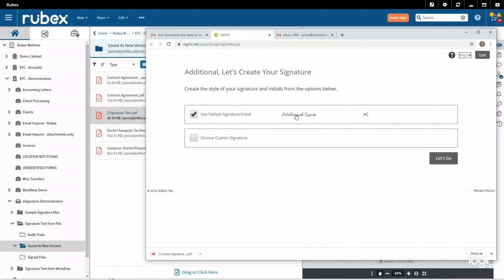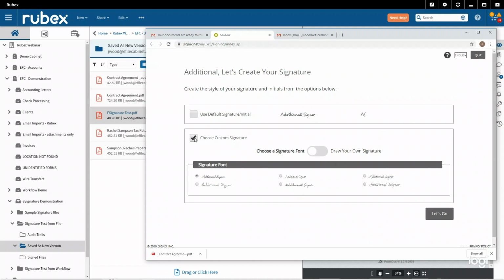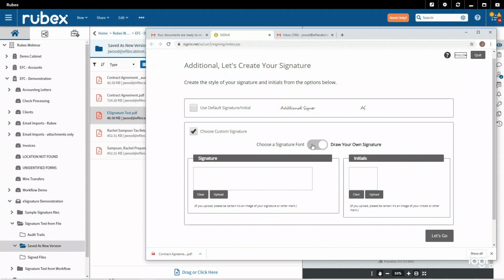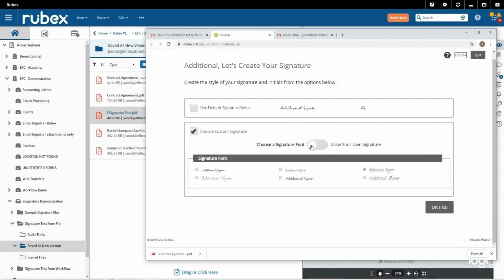Now this time you can see that I've selected additional signer. It comes up with that default always. It knows the first and last name based on the information that you sent from eFile Cabinet. But I'm going to choose a custom signature this time. And so I'll choose a different font. I'm going to choose this one over here. I even could, though I'm not on a signature pad, choose to draw my own signature. And so in here, I could choose to do additional signer and have my initials put in here. In this case, I'm not going to do that. I'm just going to go back and select additional signer so it's easier to read.